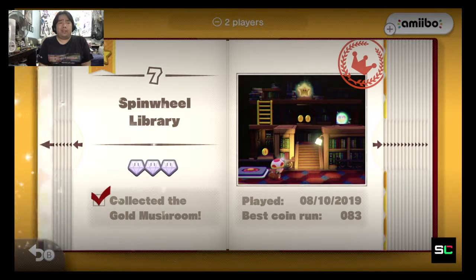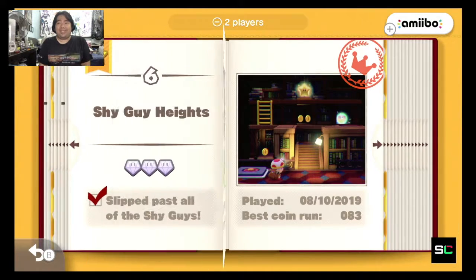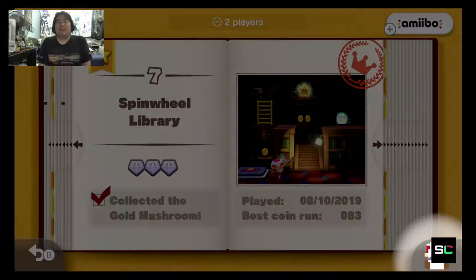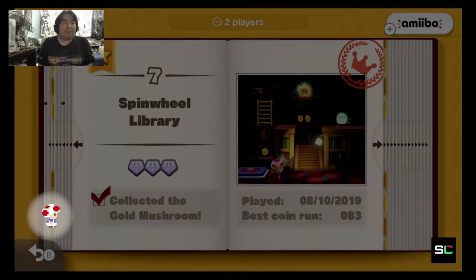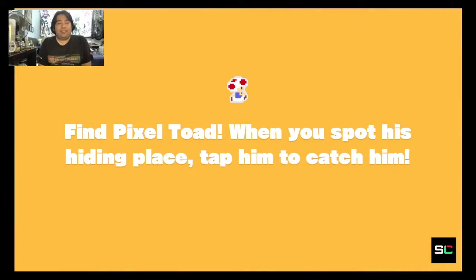Wait, what's that? What's that? You can't add an extra stage? No! Pixel Toad, let's go Pixel Toad first before we handle that new page in the book.